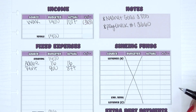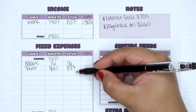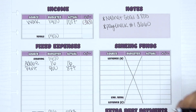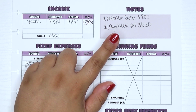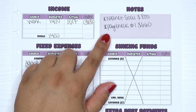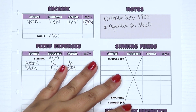So if I add these together, let's see, 7 plus 16 is 13. So $893 is what that came out to. And I needed that number off of paycheck one because I know I went over what I was budgeting to pay for my extra debt payment from the first paycheck because my paycheck was higher than I expected.